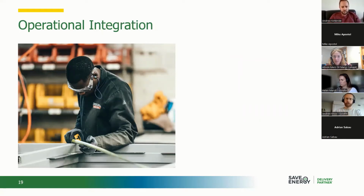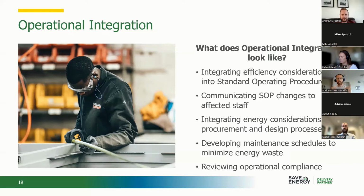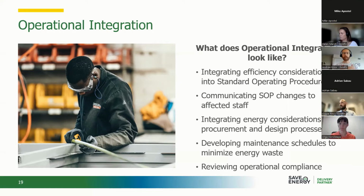I'm going to tell you the last two components of strategic energy management. One of them is operational integration. It is, I think, the most overlooked component of SEM, but it is really, really important because what it means is changing your SOPs for day-to-day operations to include energy efficiency. And of course, when you do that, because not everyone looks at their SOPs every day, you need to have active communication about the fact that you have included energy efficiency in the SOPs and people need to be doing things differently.